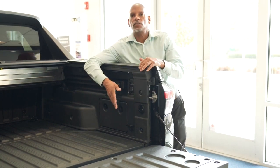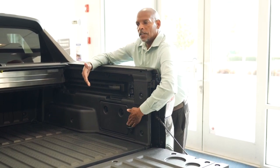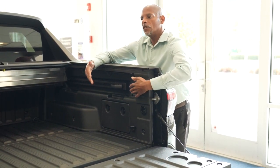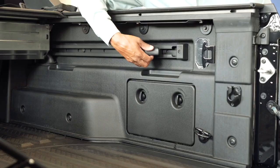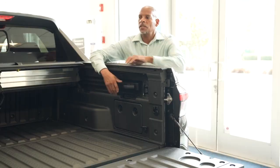A couple other nice features. Most trucks will come with tie downs. Not only do we have tie downs here, we also have them located here on both sides, as well as adjustable tie downs. You just pull these in, slide them back and forth.